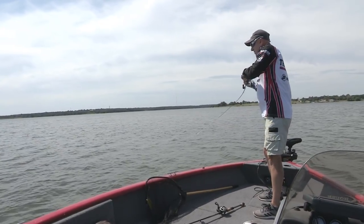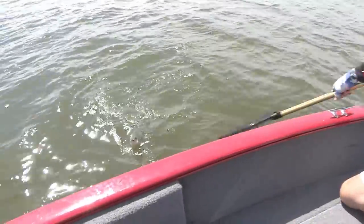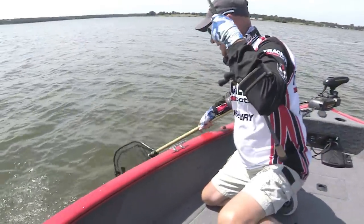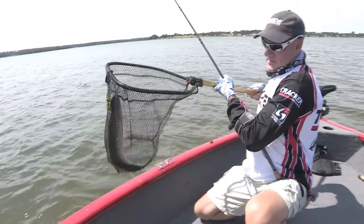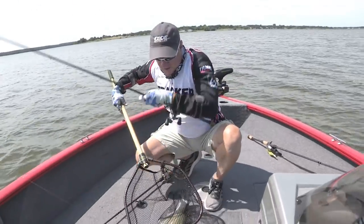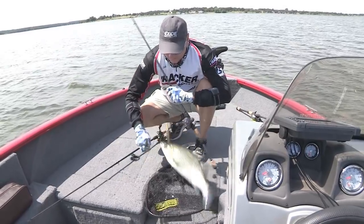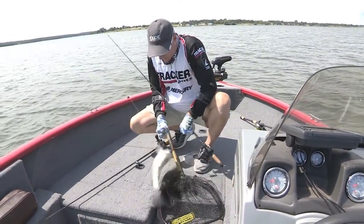So here's a couple of things about hybrid stripers. If you've never fished for them before, oh, that's a decent fish. Oh, well, get in that net. They fight a lot harder than either a white bass or a striper, which is what they are. They're a cross.